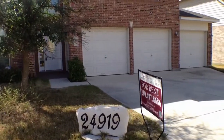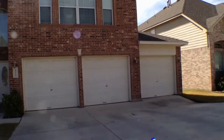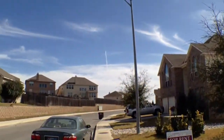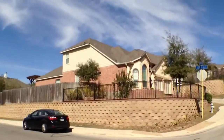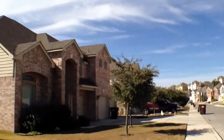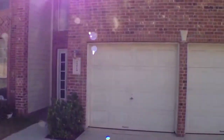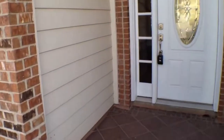Here today at 24919 Catalan Cliff, a 5-bedroom, 3-bath home in north central San Antonio, North Stone Oak. Get a quick panning shot of the neighborhood. Before we head inside, you'll notice the 3-car garage here. Sun's a little tricky this afternoon. We'll try to work around it. So we head inside the home.